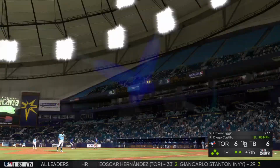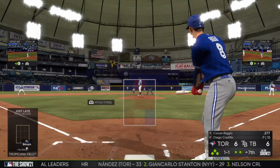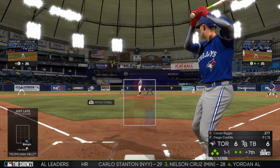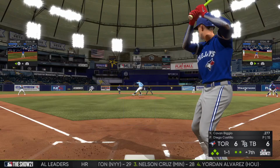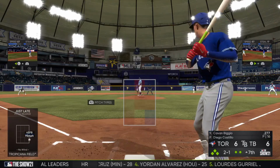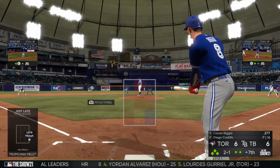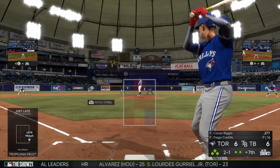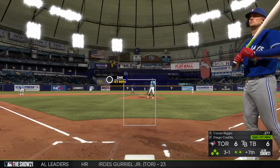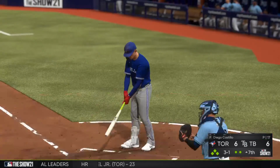There's a shin-high slider laid off for a ball. Boy, that's one of the toughest pitches to lay off. A hard breaking ball at the back foot. Tough take on a terrific pitch. And he just misses inside with the fastball there. Won't go after the 2-1 sinker, and it's 3 balls and a strike now.